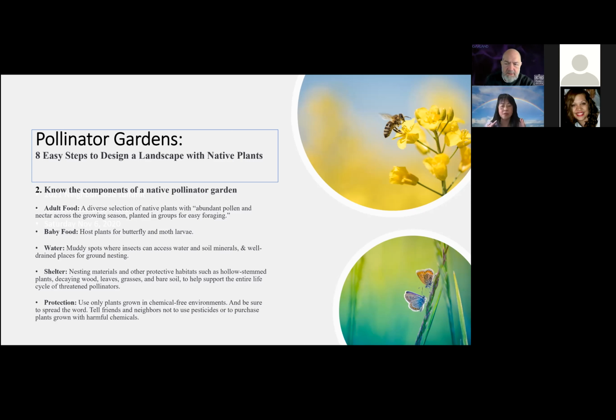And shelter. As we said just now, the hollow stems, decaying wood or leaves or grasses, or bare soil are really important. You may think that they don't look pretty, but they are really, really important for the pollinators, for their shelter. And also protection. Please tell your friends and neighbors to not use pesticides or purchase plants that are grown with harmful chemicals, because they kill the pollinators.